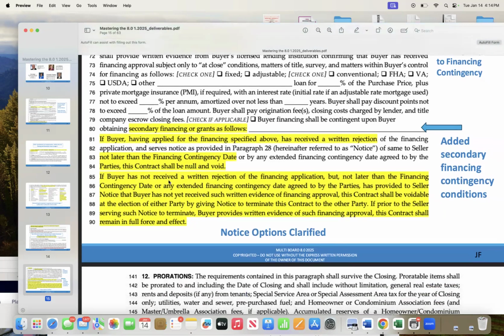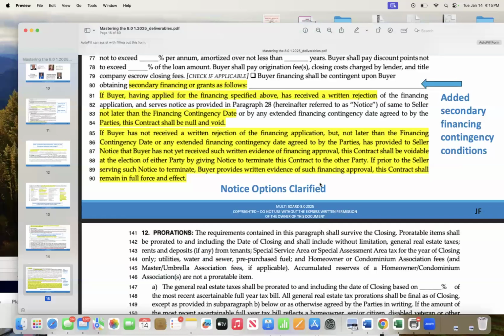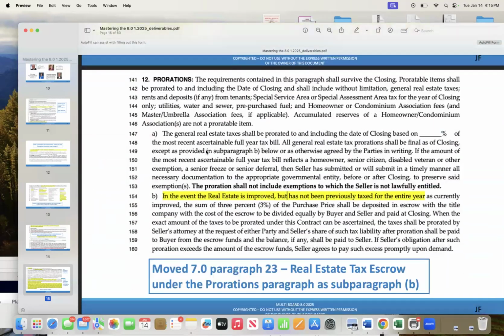And if buyer has not received a written rejection of the financing application, but not later than the financing contingency date or any extended financing contingency date agreed to by the parties, seller has noticed the buyer has not received such written notice, this contract shall be voidable at the election of either party by giving notice to terminate. Otherwise the contract shall remain in full force and effect. So it just protects the buyer a little bit more, basically. It gives them a little bit more protection.